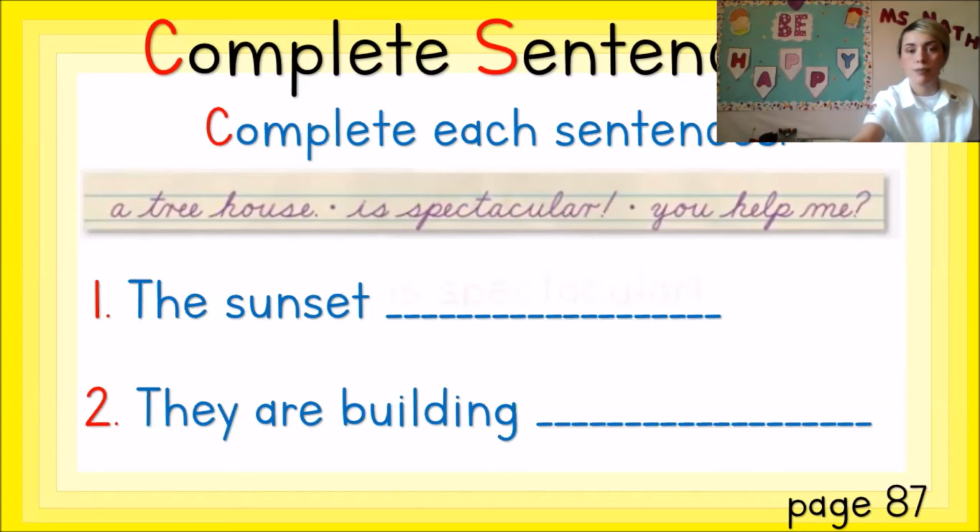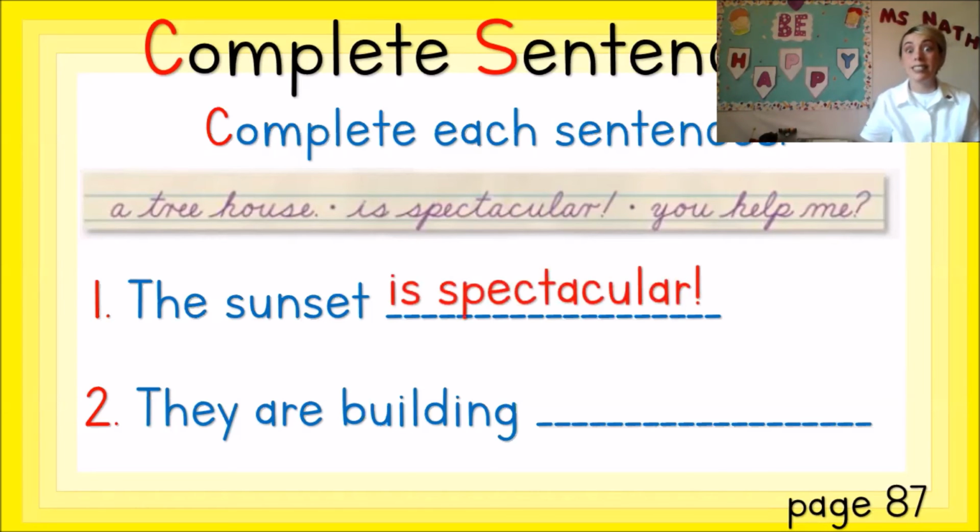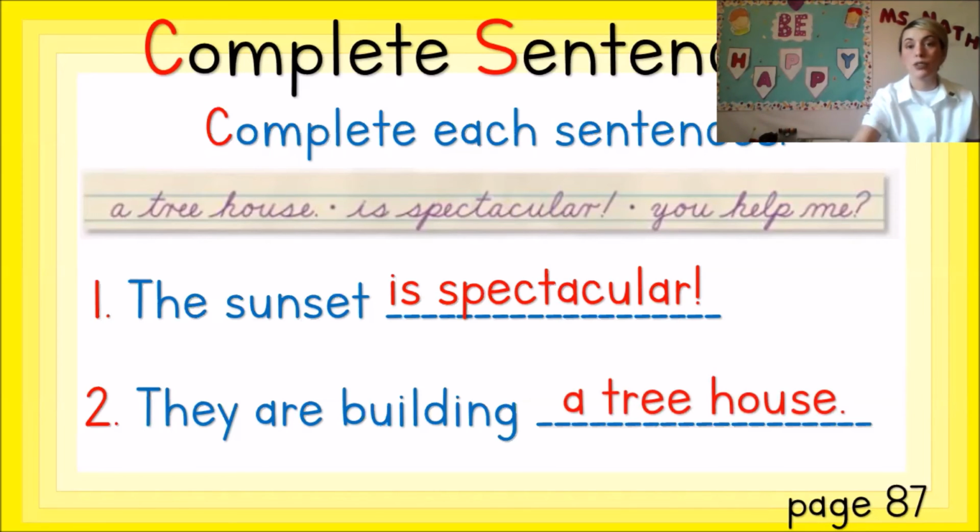Let's find out. The sunset is spectacular. You are showing an emotion, so that is an exclamatory sentence. Let's look at sentence number 2. They are building a tree house, or you help me. What do you think the answer is, Diego? Let's find out. They are building a tree house, and that is a statement. That is a telling sentence. Try to answer number 3 by yourself. That is going to be really easy.